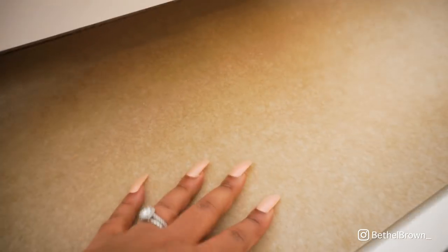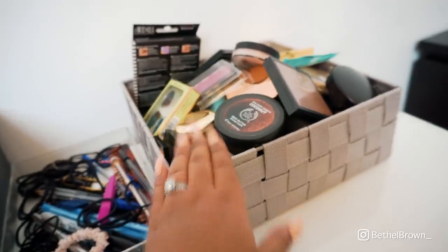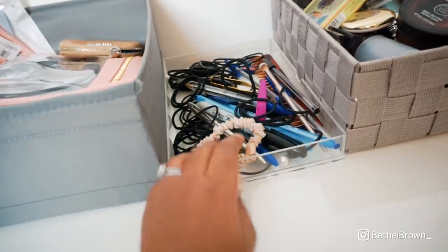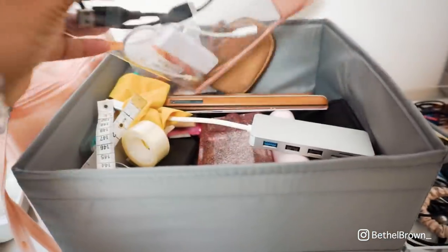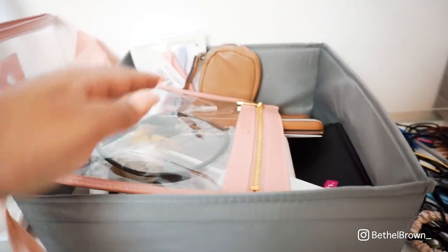I've cleared everything out of the drawer. The great thing about this is it comes with this, I don't know what you call it, kind of like a felt material, and then obviously just the normal drawer underneath that. So this is all completely clear. Here is a bunch of makeup, skincare, random bits and pieces. Here is just a bunch of hairbands, pens, etc. And then here is just miscellaneous things. So I've got some tech items, perfume, my iPad, etc. And then I've got some more makeup.